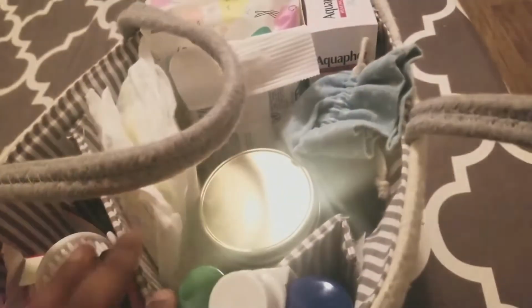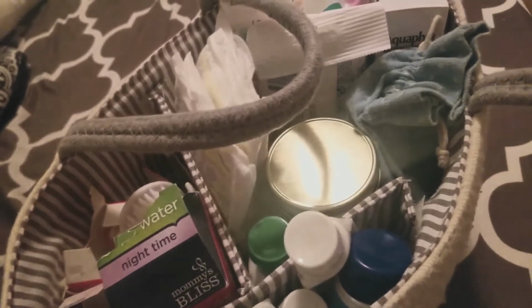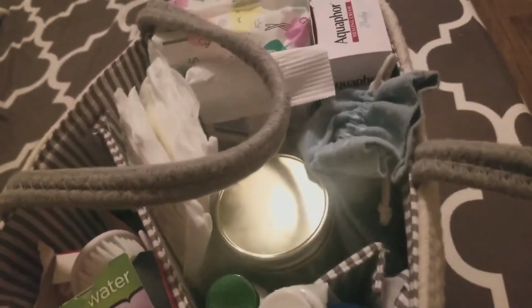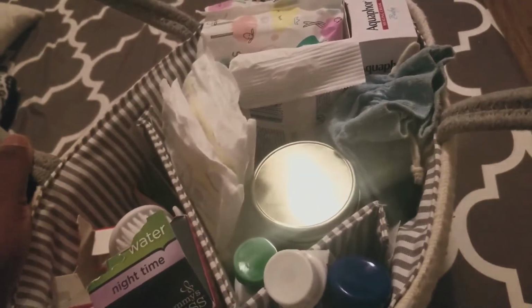So this comes in very handy at night when you're just really tired and I don't want to, you know, go through my entire house looking for stuff. So everything is just in here, everything that I need for the night. And it just makes things go so much smoother.